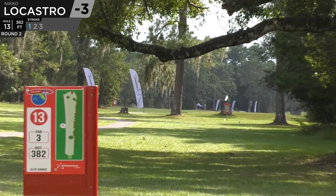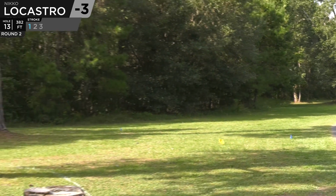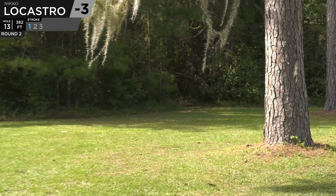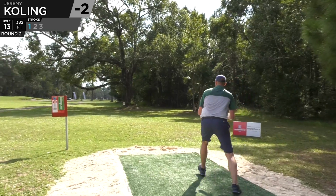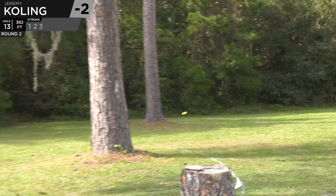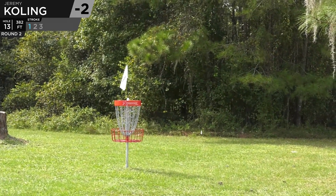Nikko once again going with the roller. Put a little bit more angle on it, but man, that is a really understable disc. Wow. Thing's bailing out right away. And I'm going with the same Star Destroyer that's in the last one. Trying to get a little bit of flex. Not quite as far left off the tee that I wanted, but it's still just inside the circle's edge.